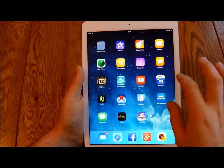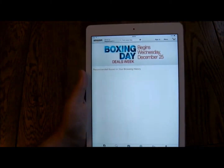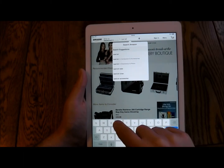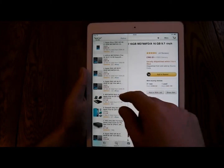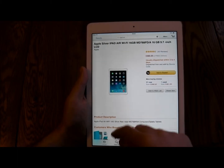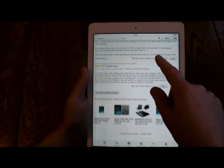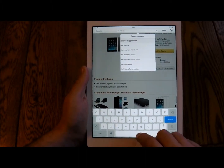The apps on this are brilliant as well, they've all been put together really nicely. So for example, the actual Amazon app. See, it loads incredibly quickly. There's the iPad Air, just on Amazon, which I'll pull the results up to the sides, just click on one of the results and I'll load up the details. Very quick. As you can see, the keyboard is very easy to use.